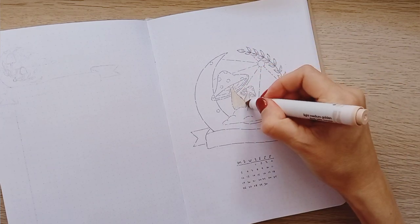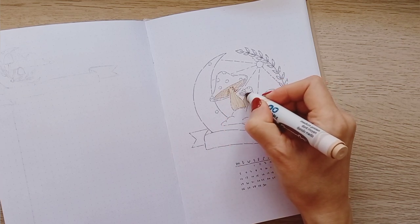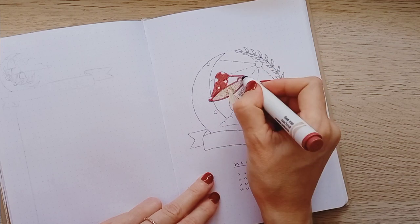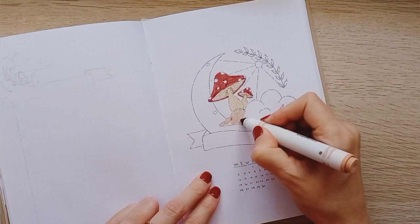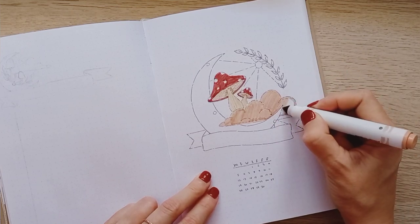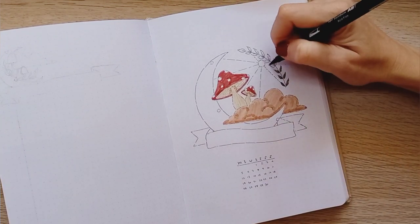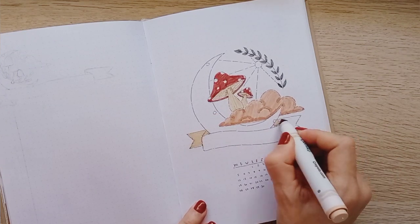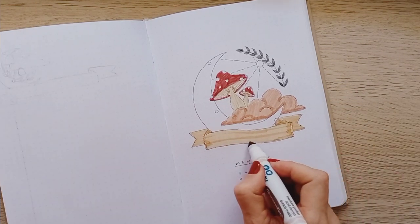For the coloring part, I used my new Crayola Colors of the World because they have a wide range of beige and browns. And this particular species of mushroom is a fly agaric, which is poisonous. And for its cap, I wanted a muted kind of brownish red, and this one was perfect. And then a muted pink for this fluffy cloud. In the end, I like that it's muted but still colorful and very natural, except for the pink cloud.